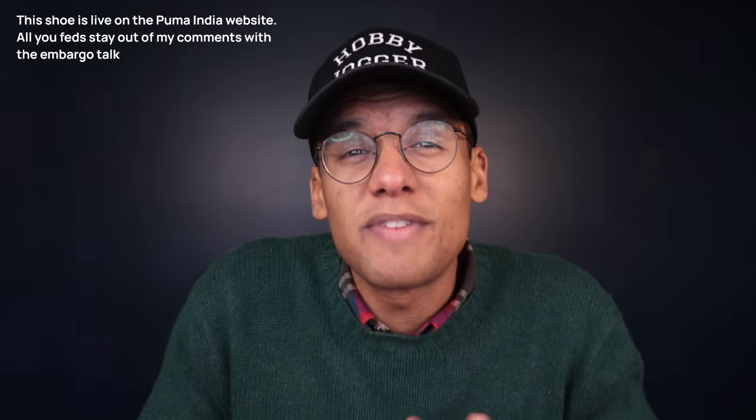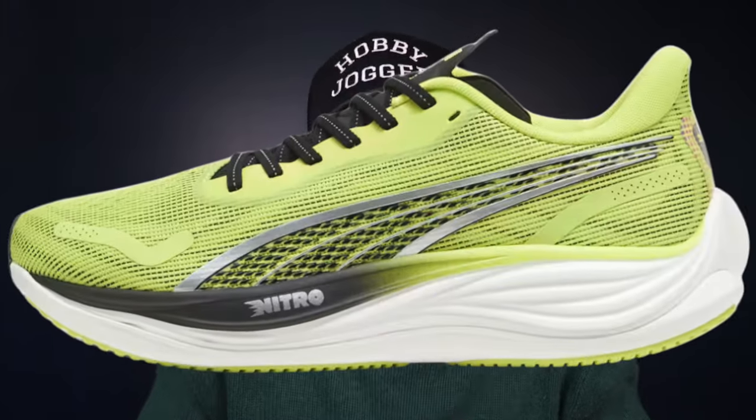All right, guys, next up here, we have the Puma Velocity Nitro 3. Now this one builds on the success of the Puma Velocity Nitro 2. It is Puma's workhorse daily trainer. They told me some of their elite athletes run 90 miles per week in the shoe. It's one of those shoes that can do it all. It's not gonna be the fastest option, even in that Puma lineup. They have tons of great plated shoes like the new Fast-R Nitro 2.